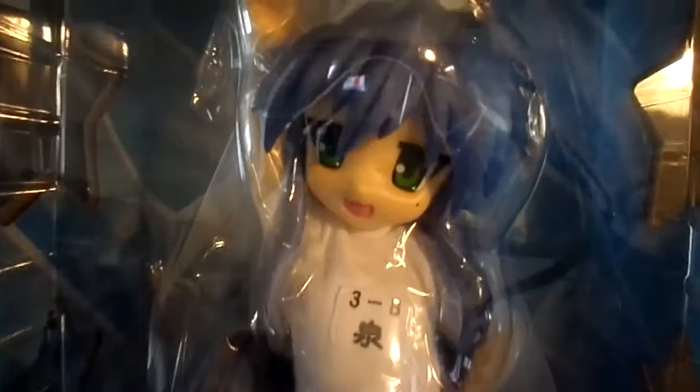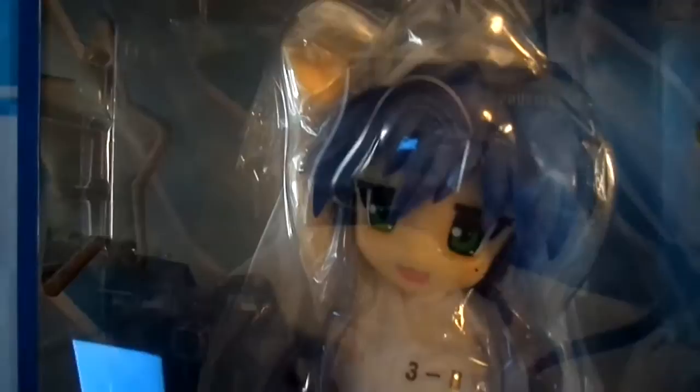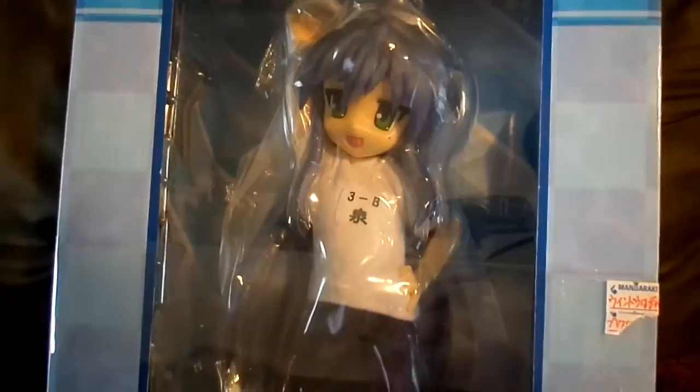Thank you for coming safely, Konata, and welcome to the collection! Oh my gosh, she's so gorgeous! Honestly, if you're a huge Lucky Star fan and just have a major thing for Konata, this is the ultimate thing to have in your collection. She's amazing, she's gorgeous! Oh, I'm so tempted to open her. I might open. Oh, gosh. So pretty. I'm way too excited to open her right now. But if I ever do open her, I promise I will film that glorious day.